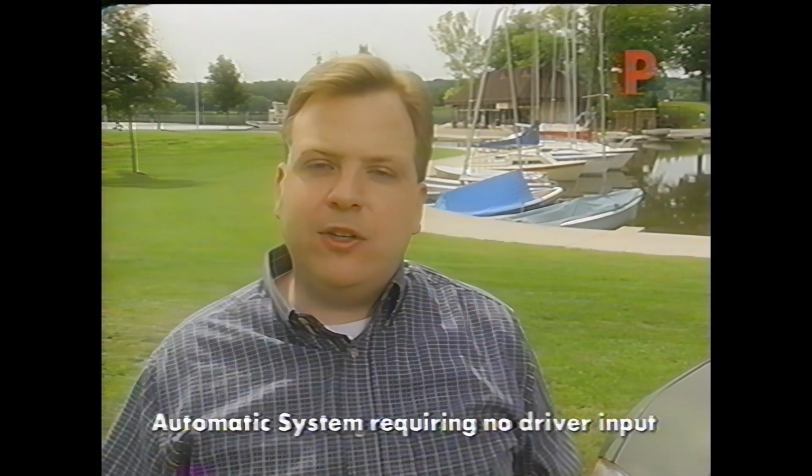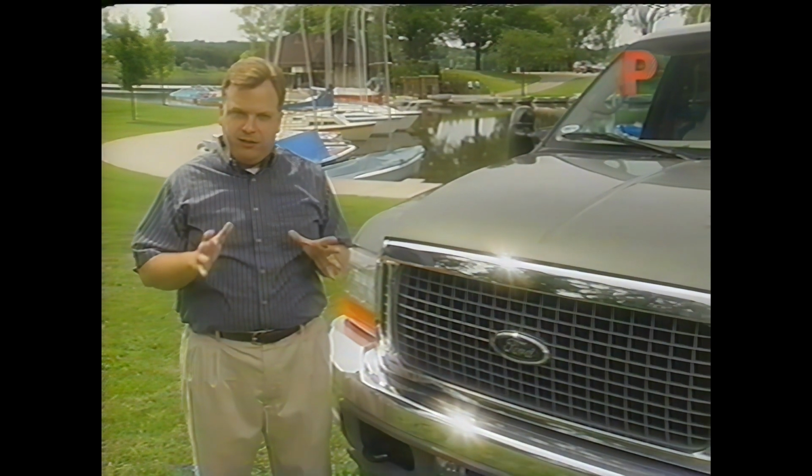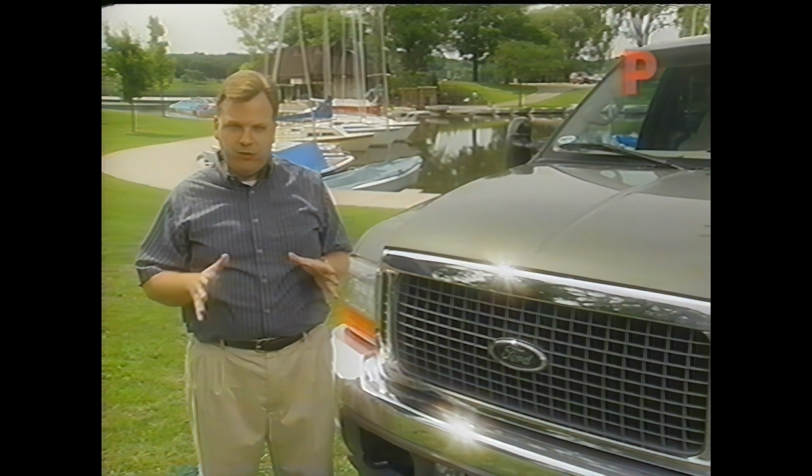Now let's talk about the standard transmission. The vehicle comes with the 4R100 4-speed automatic overdrive transmission, and this has the tow haul feature. Now, what does that mean? Well, the tow haul feature takes a look at engine performance, the loads on the vehicle, and also the terrain conditions that you're going through. It takes all that into account and then optimizes the shift points of the transmission.